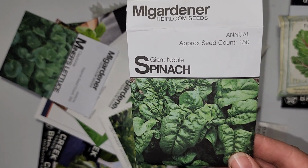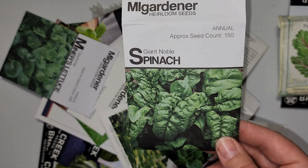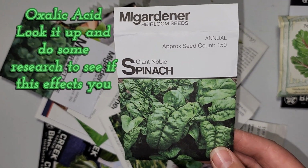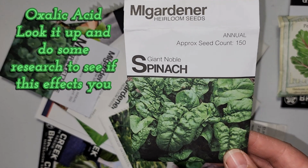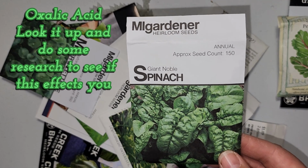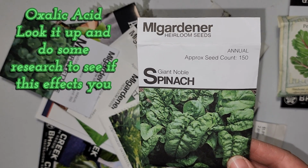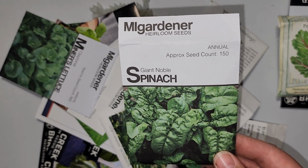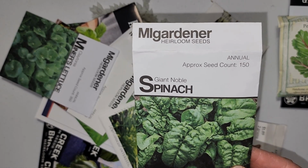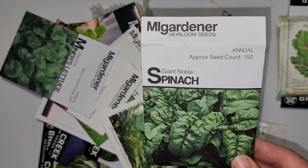However, spinach and other greens contain oxalic acid, which in large quantities can inhibit the absorption of calcium. So it's something to consider if you are someone who is at risk for osteoporosis or just have issues with calcium absorption. Ask your doctor. I'm not a doctor. I'm just telling you what I'm learning along the way. I'm not by any means a medical person. I'm just a gardener sharing things with you. So go ask your doctor.